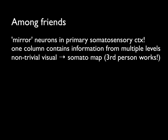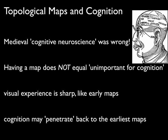It's an amazing thing. So in conclusion, topological maps in cognition. The medieval cognitive neuroscience was wrong. There isn't a common sense. And then all cognition after that, there's just tons of maps, and there's maps that interact with each other, but there's a lot of maps in there. Having a map does not equal unimportant for cognition.